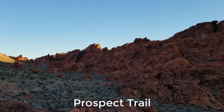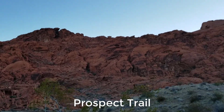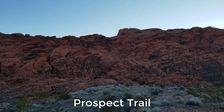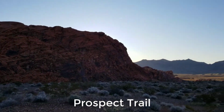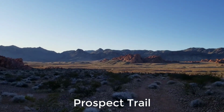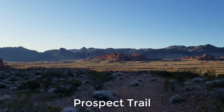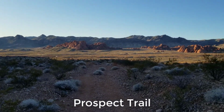And let's just take a 360-degree view because this is a high point and we're not going to be able to look back and see the panorama again because we're diving down into a canyon. But let's get some perspective here. So the beginning of the Prospect Trail is straight ahead.